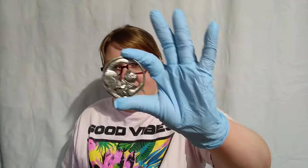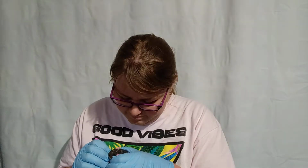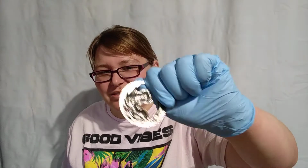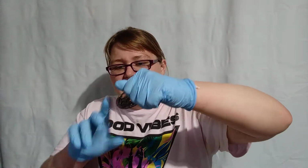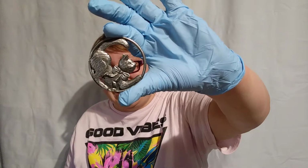Okay, so this is a pewter, it says Old Country Reproductions. I'm not really sure what it is. I thought it was a candle topper, but it might not be. It's pewter, though. I do well with pewter things. It's a cat, and I think it was like 25 cents. I don't know why I got this.